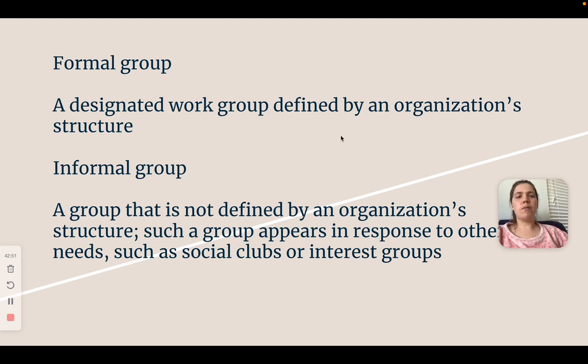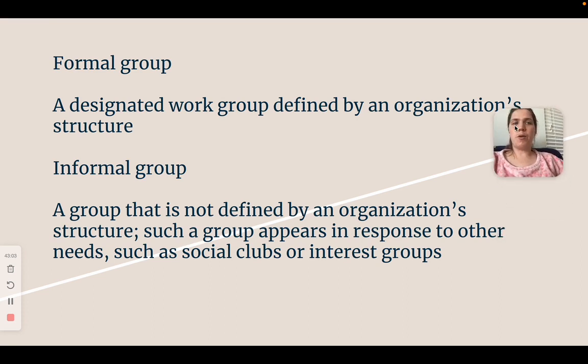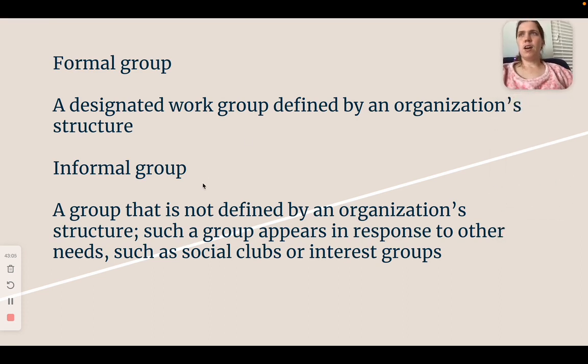A formal group is defined by an organization or the teacher saying, get into a group, I'll assign you by last name. An informal group is kind of like a friend group or a group that is not from a higher power, just people that come together.